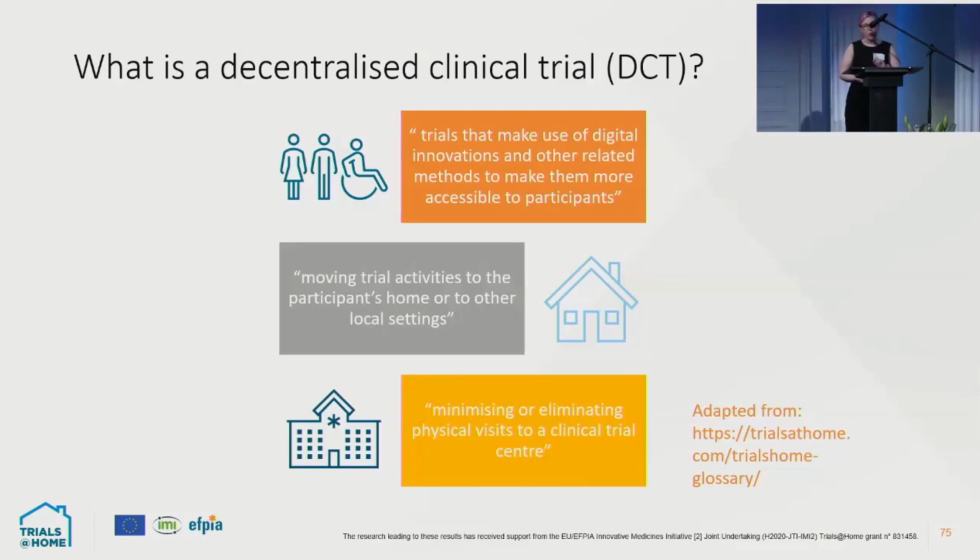Now, an important note on terminology: you'll find that sometimes people will refer to decentralized clinical trials as virtual trials, as remote trials. It can be a bit difficult to fully understand the scope of the DCT space in Europe because at the moment we are not using the most consistent technology, as we'll see a little bit later on. But just so that you are all on the same page just now, we are using these three individual elements to define what a DCT is.